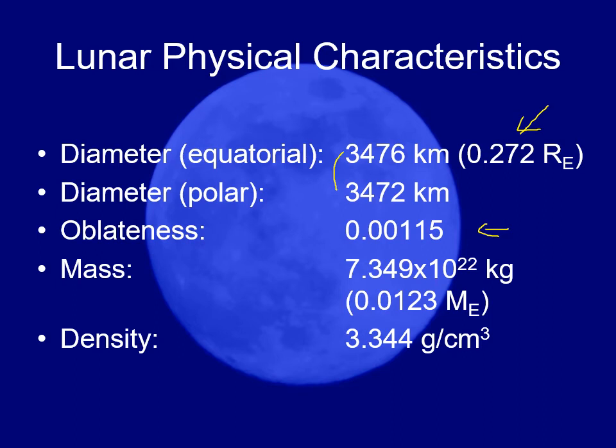In mass, the mass of the moon is quite a bit less than that of the Earth. So the moon is only about 1.23% the mass of the Earth. So just 1.25% of the mass of the Earth. Now think about it. It's about 1/4 of the diameter. So you would expect it to be quite a bit less in mass, because that means 1/4 one way, 1/4 the other way, 1/4 the third way. So 4 cubed is 64. So that would suggest that the moon would be expected to have 1/64th of the mass of the Earth. And in fact, it's a little bit less than that.